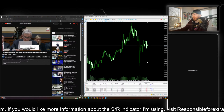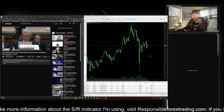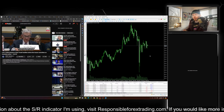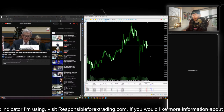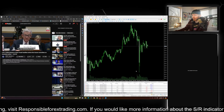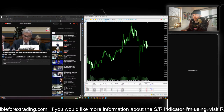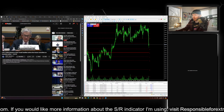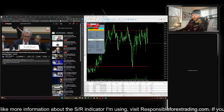Inflation has eased notably over the past year. Total personal consumption expenditures prices rose 2.4% over the 12 months ending in January. Excluding the volatile food and energy categories, core PCE prices rose 2.8%, a notable slowing from 2022 that was widespread across both goods and services prices. Long-term inflation expectations appear to have remained well anchored, as reflected by a broad range of surveys of households, businesses, and forecasters, as well as measures from financial markets.